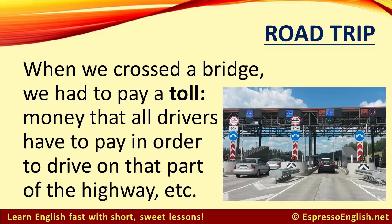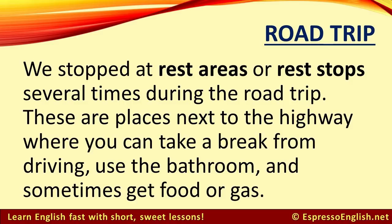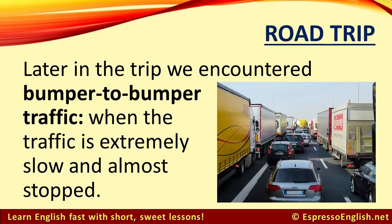A toll is money that all drivers have to pay in order to drive on that part of the highway, bridge, or tunnel. We stopped at rest areas or rest stops several times during the road trip. These are places next to the highway where you can take a break from driving, use the bathroom, and sometimes get food or gas. Later in the trip, we encountered bumper-to-bumper traffic.